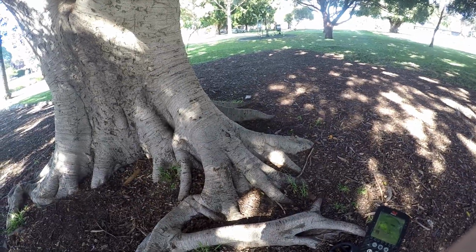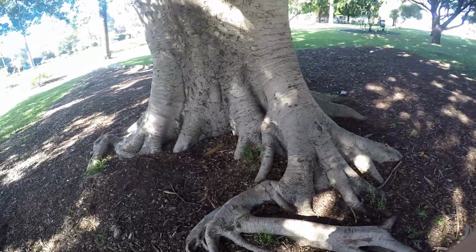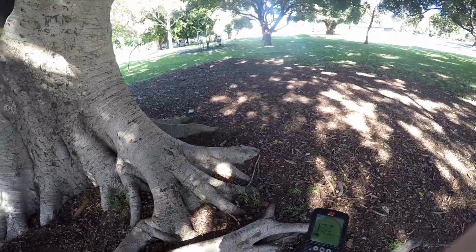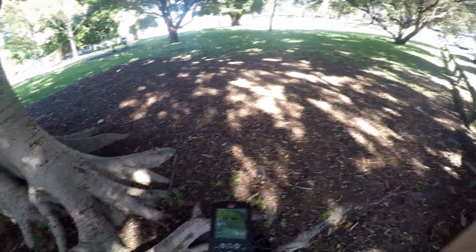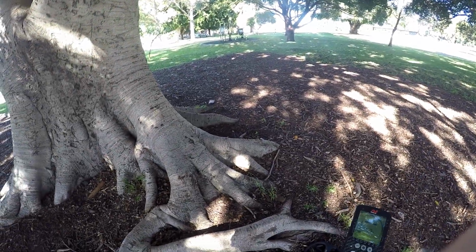Good day, Fishing Dave. Just here at a park in the southern suburbs of Sydney. Won't give away too much. I know it's been a couple of weeks, haven't been out for a proper hunt, but here we are. We're gonna go on a nice hunt, nice old trees in this park, so we'll see what we can get. Anyway, no more stuffing around, let's get into it.